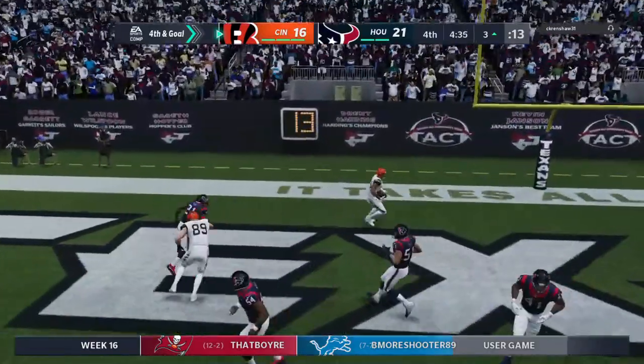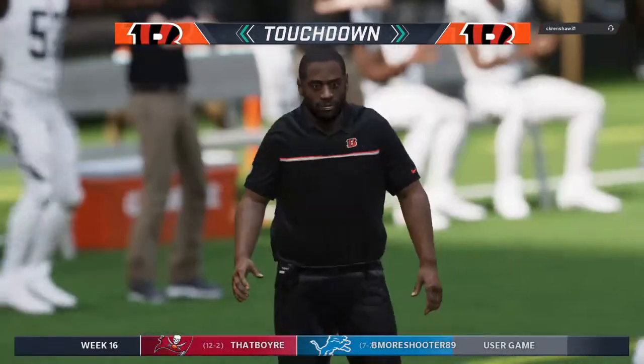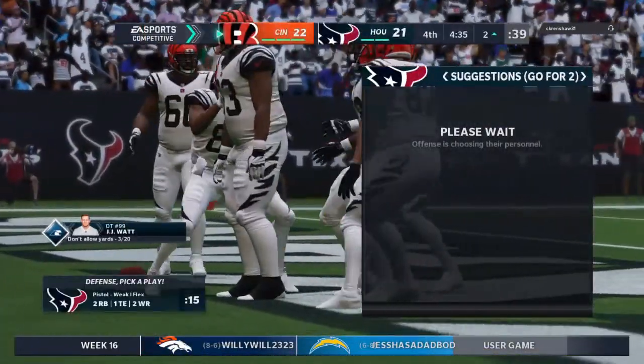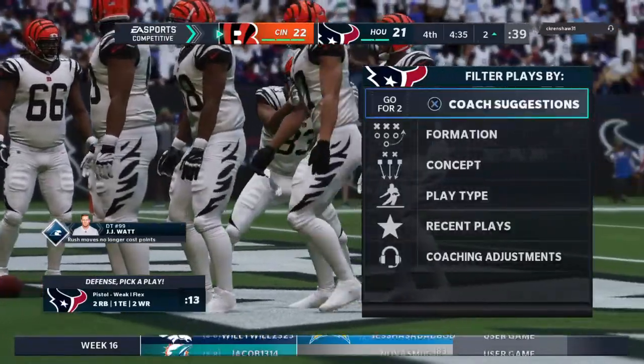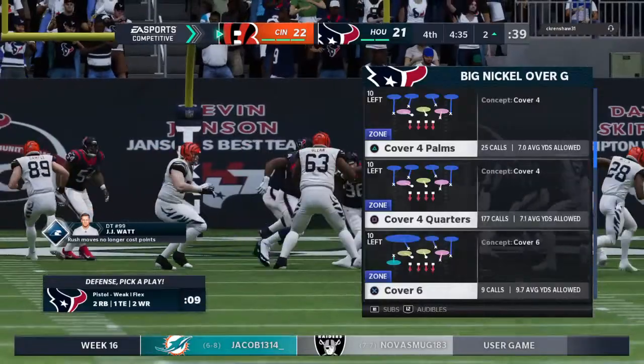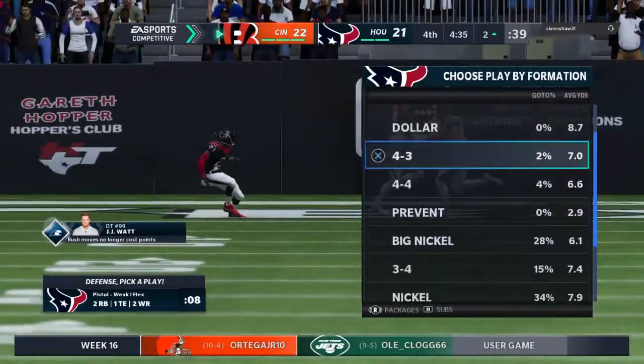They're passing here, Joe Burrow. What is my corner doing? He's got it for a Bengal touchdown. Tyler Boyd, his 5th touchdown now on the year. And the Bengals are going to jump back in front.